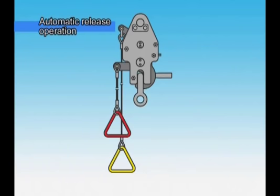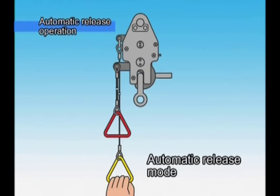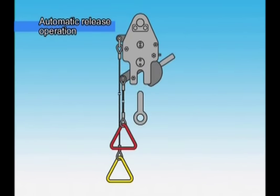In the case of automatic release, pull the automatic release wire to bring it into the set position for automatic release mode prior to making contact with the surface of the sea. As long as the hook is bearing a load, it will not open. Once the boat is waterborne, the hook will release automatically. For the sake of safety, pull the release wire after the boat is waterborne.